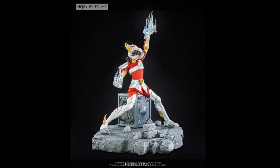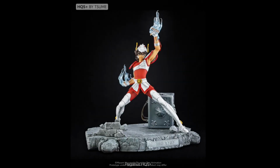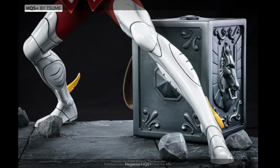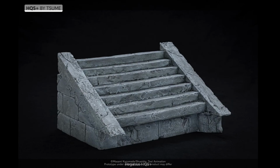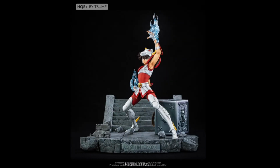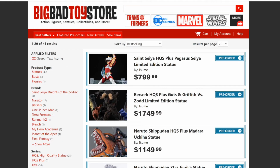Really love it. And the fact that you can add this to a whole diorama concept. I cannot imagine what else they're going to do when they add Hyuga, Shun, or Shiryu. I don't know how that's going to work out, but man, I'm telling you, this is a home run.